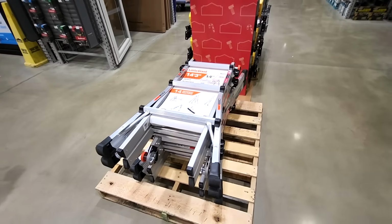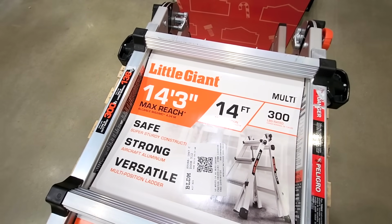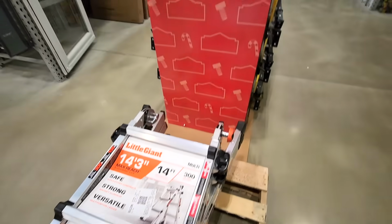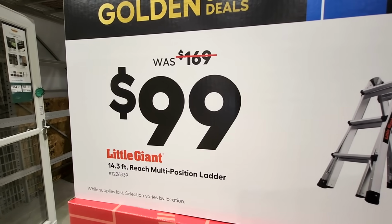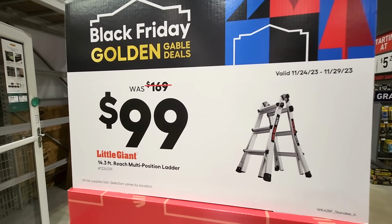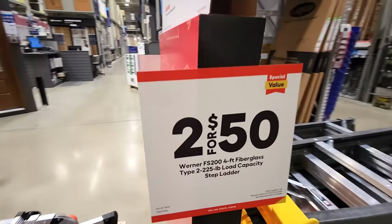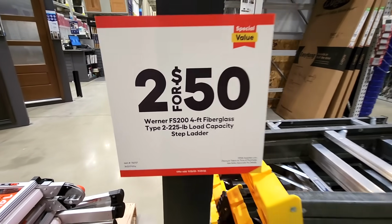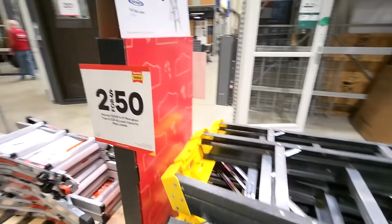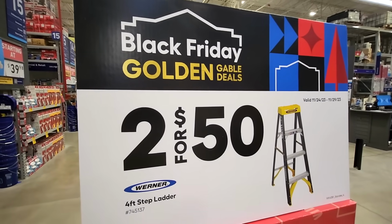Really, really good deal. Then over here, they had the Little Giant ladder. They've had this for a little while. It's the 14-foot max reach Little Giant, and it's coming in at $99. Not a bad deal for a multi-purpose ladder. And then over on the other side here, they had the Werner 4-foot fiberglass ladders, 2 for $50. So not a bad deal. Pick up 2 of these for $50. 4-foot step ladders. And this deal is going to be going on till the 29th.